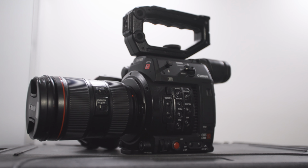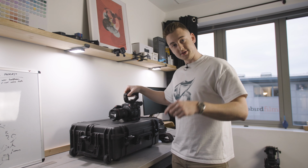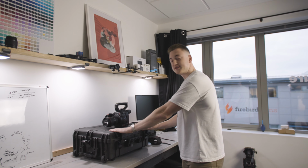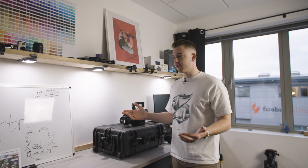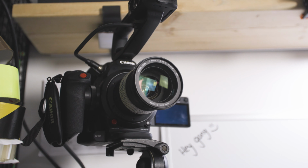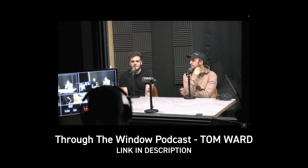This is the C200 with the 24-105 lens on it. We're shooting this on the C70 with 16-35. We've got an array of lenses and things in this big Dave case. And yeah, this is really where we can create all of the things that we need to film the films that we film. This, we have the C100, which is our third angle for the Through the Window podcast. And it's good because it gives a really nice shot through the window.